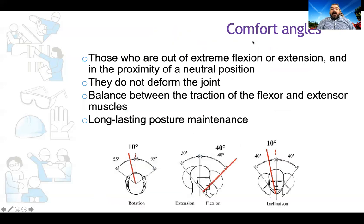There are some considerations of the angles of your movement, so that it is comfortable. For example, those that are out of extreme flexion or extension and in the proximity of a neutral position do not deform the joint. There is some balance between the traction of the flexor and extensor muscles and long-lasting postures maintenance.